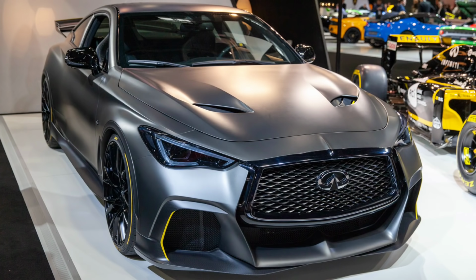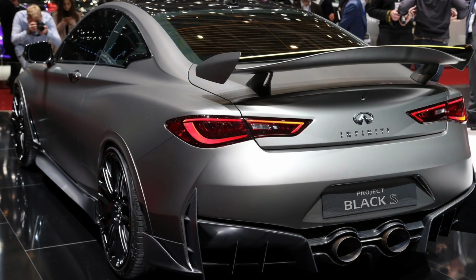But anyways, let's move forward. Let's talk about it, all right? So, if anybody's a Nissan Infiniti guy, there was a car called an Infiniti Q60 Black S that Infiniti teased to us and never came out with. This car was supposed to have a high-performance hybrid system. But I want to give you some details real quickly. Just listen to this whole video.